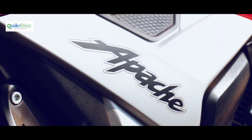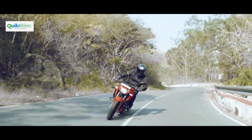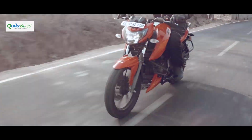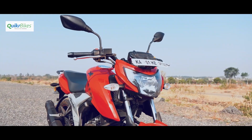The TVS Apache RTR 164V is always raring to go. It keeps you involved as a rider and you end up having fun on it even on that commute to work. The 164V walks that fine line of performance and efficiency with ease and comes out better than most.